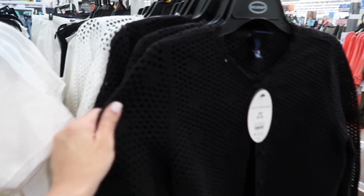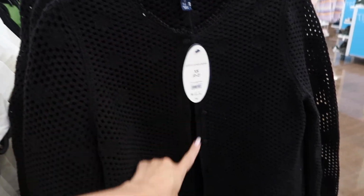New color in the cardigan from Scoop. This one has that rounded neckline, fabric covered buttons, the same kind of fit through the back. We saw the black, now it's in the solid white, and they're $34.